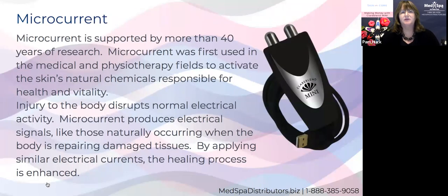Microcurrent is supported with more than 40 years of research. You're going to find that there are so many stories where microcurrent has been helpful. A lot of sports people will use it for injuries. Even equestrian horses, they use microcurrent on them. So think of microcurrent as providing electrical signals like those naturally occurring in the body to repair damaged tissue.